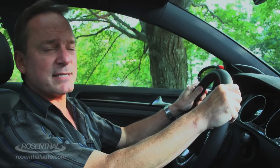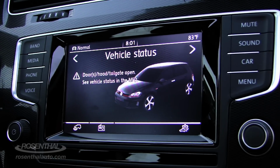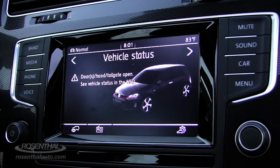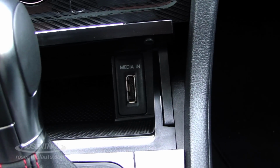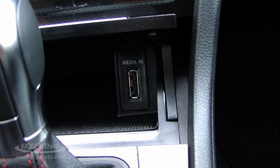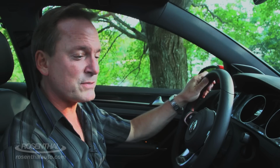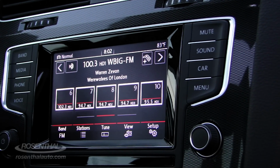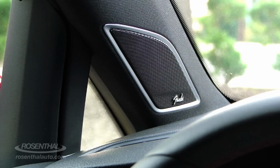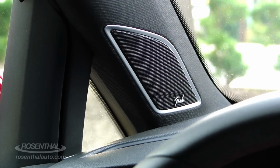It's a nice enhancement. You have your 5.8-inch screen, and you of course have your hands-free capability, Bluetooth. You have your adapters that you can plug in for your sound systems, your iPods, your MP3 players. You have plenty of adjustments for your stereo system at fingertip control. Plus, you can get the upgraded Fender 8-speaker 400-watt monster system.